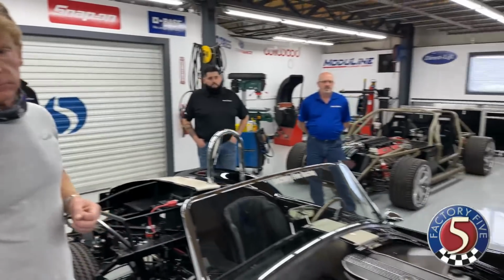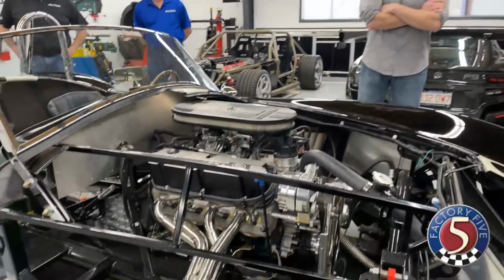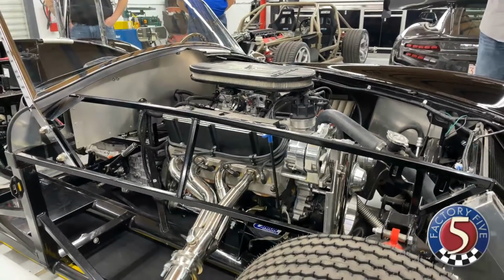Yeah, one of the things we've done is we've worked in partnership with Factory 5, our engineers and our product management team, to take not only the crate engine, but also front accessory drives and transmissions that fully fit turnkey. If you take a look, this half body is a perfect example of it. Everything from the front end accessory drive all the way through the transmission is assembled and manufactured at our facility and shipped directly to the customer's door.